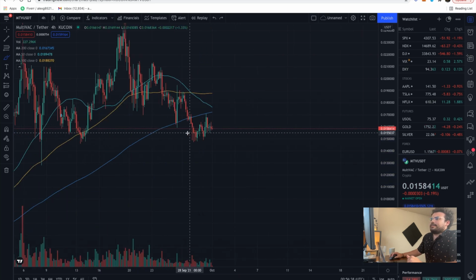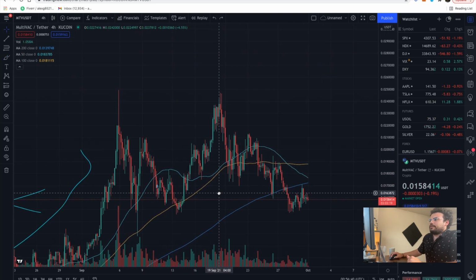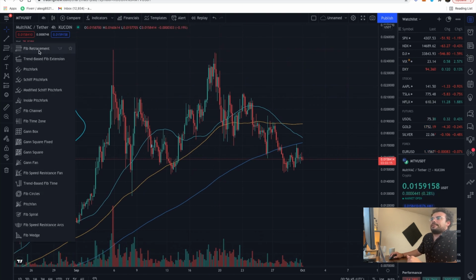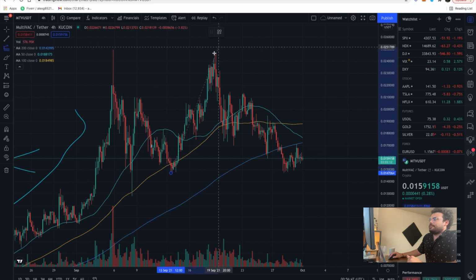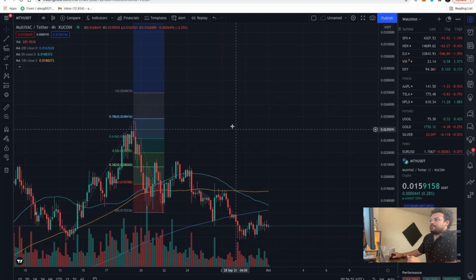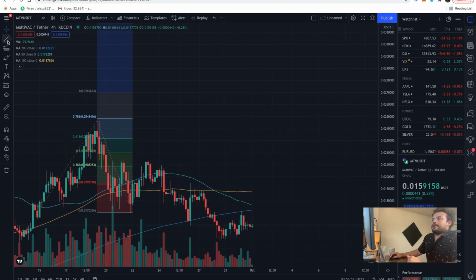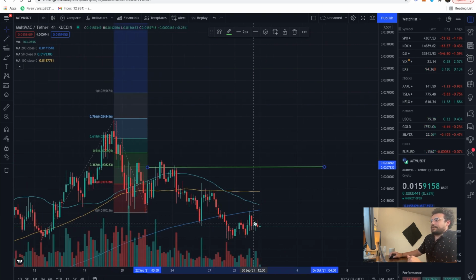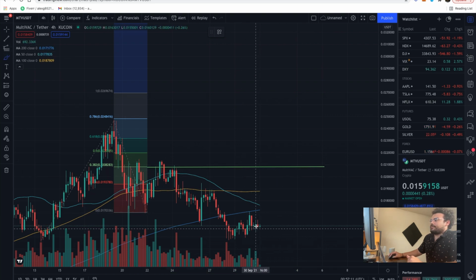So now that we've covered a little bit about the downside, let's quickly look to our upside and maybe check out some potential targets. If I draw a quick fib extension here, let us check this out. Obviously we already talked about how this 0.021 resistance level is going to be key. I think over the next week we probably play between this 0.016 level and this level. Hopefully, convincingly within the next week, break above this.